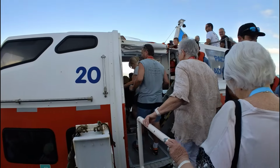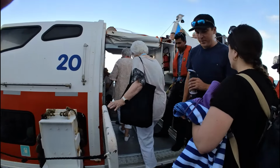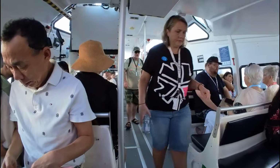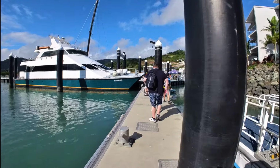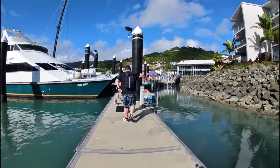And this was a very long trip, around 25 to 30 minutes, maybe even longer. A few people starting to feel a bit queasy. The other thing to remember about a cruise that has lots of tendered ports is that it's really up to the weather as to whether or not you actually do get to port. If it was really choppy today, there'd probably be a good chance that we wouldn't have been able to get into Airlie. Once we actually got there, it was a walk up through the terminal.